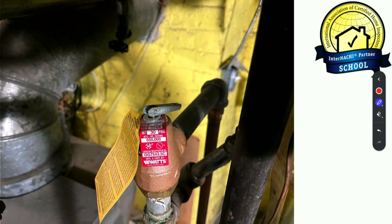I don't mess with them too much, but if I see a lot of corrosion around it, I recommend replacement. I did pull one time, and luckily it closed, but I just don't want to be in a situation where I open it and it doesn't close back up. Exactly.